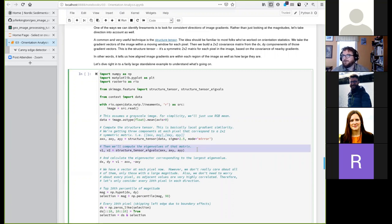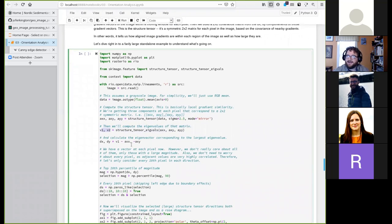You don't need to use your normal eig or eigh if you know it's symmetric, but there's algebraic ways of doing it when it's only 2x2. And structure tensor eigenvals just happens to give a function that does that algebraic approach, taking these three instead of the full four. It's just a handy thing. So we've got basically two eigenvalues back out of this 2x2 tensor. And because this is 2x2 and we know it's symmetric, we can actually get the eigenvectors from the two eigenvalues.